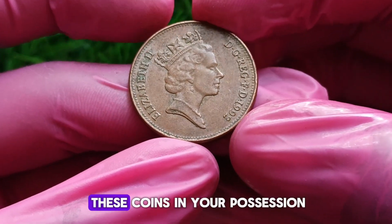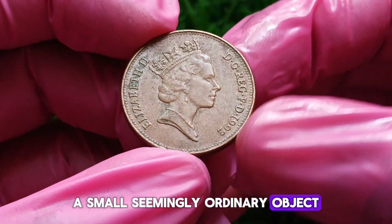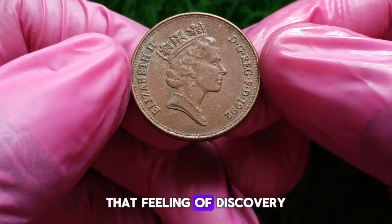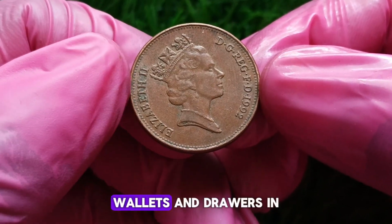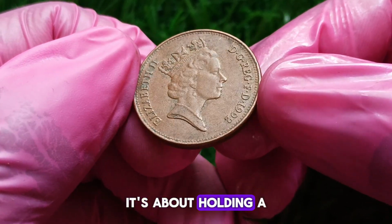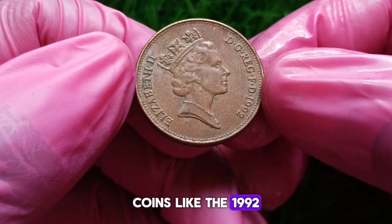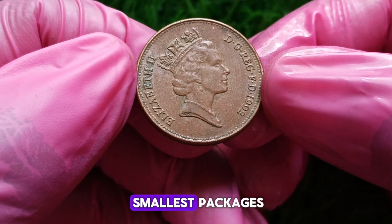Imagine finding one of these coins in your possession, a small, seemingly ordinary object carrying with it a secret of rarity and value. That feeling of discovery is what drives collectors to search through jars, wallets, and drawers in hopes of uncovering one of these rare treasures. It's not just about the money, it's about holding a piece of hidden history in your hands. Coins like the 1992 no mint mark 2 pence coin prove that great things often come in the smallest packages.